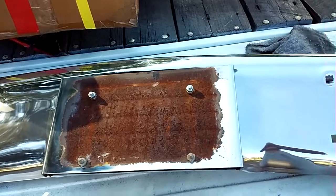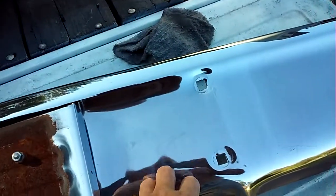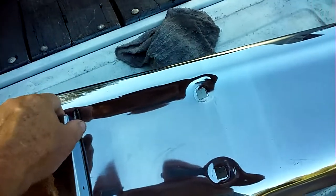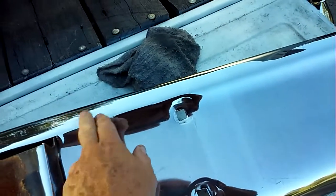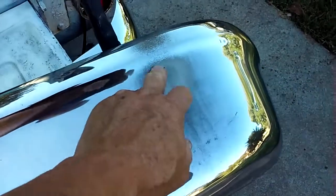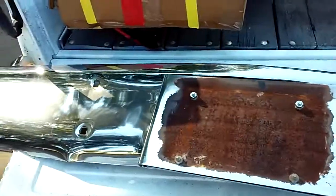It's very important. But I've cleaned this up the best I can with some steel wool. I got my friend Smith Bright on some real fine steel wool, and kind of cleaned this bumper up. It looked pretty bad before I cleaned it, and it's just perfect.